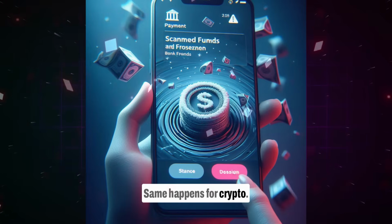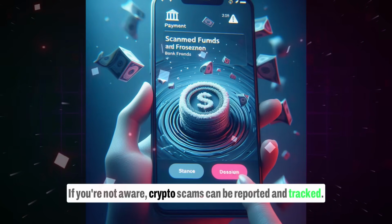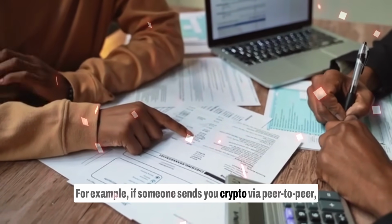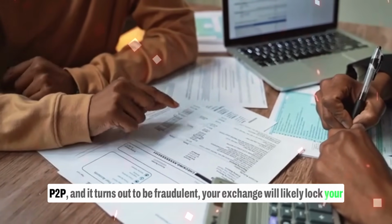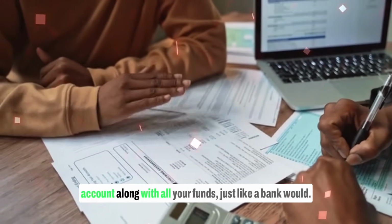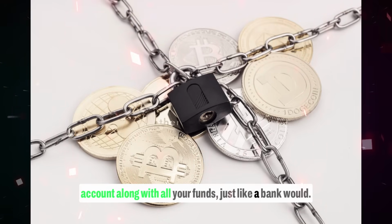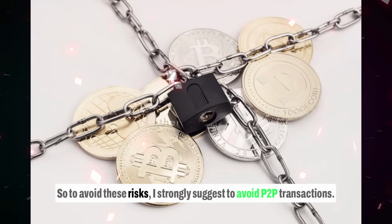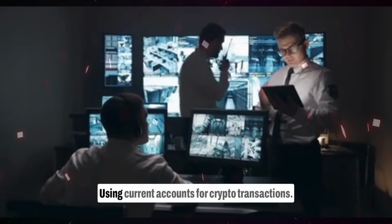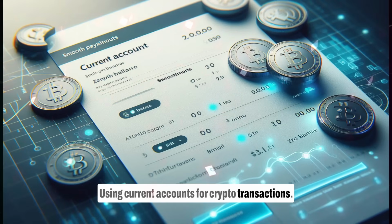Same happens for crypto. If you're not aware, crypto scams can be reported and tracked. For example, if someone sends you crypto via peer-to-peer, P2P, and it turns out to be fraudulent, your exchange will likely lock your account along with all your funds, just like a bank would. So to avoid these risks, I strongly suggest to avoid P2P transactions. Always prioritize security, using current accounts for crypto transactions.